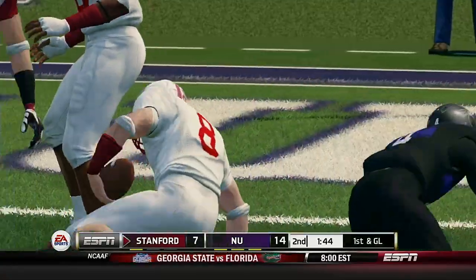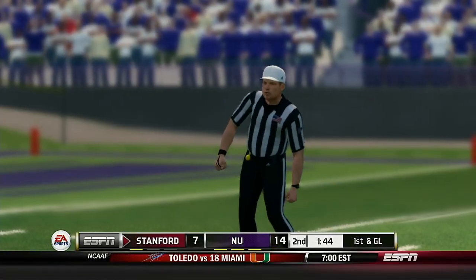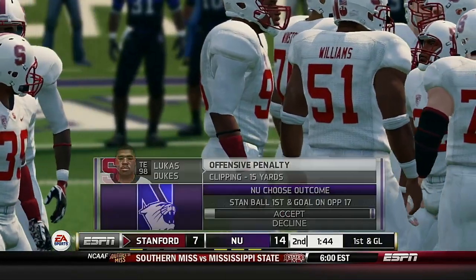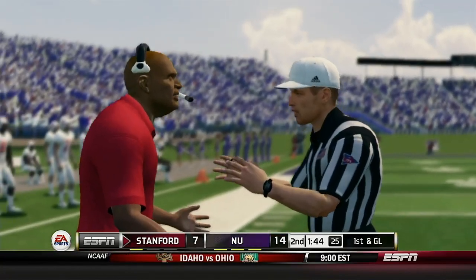Nice run to the outside. Flag on the play. Let's see what it is. Personal foul. Clipping. Offense. Little stumbles like these can kill your offensive progress.